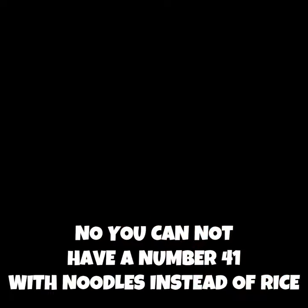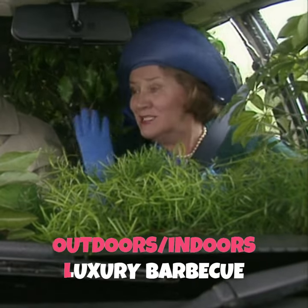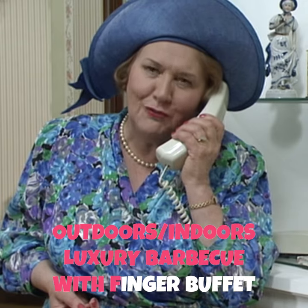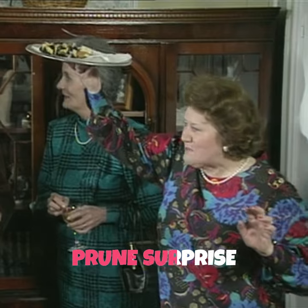N is for no, you cannot have a number 41 with noodles instead of rice. O is for outdoors, indoors, luxury barbecue. Outdoors, indoors, luxury barbecue with finger buffet. P is for prune surprise, prune surprise.